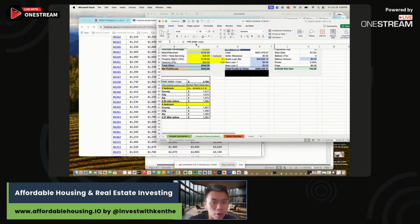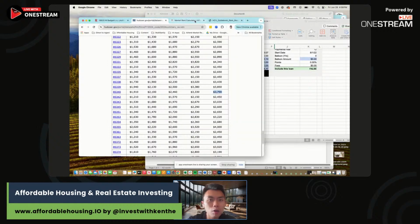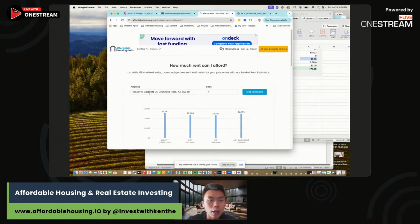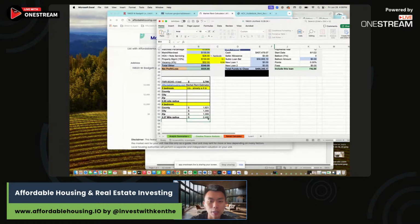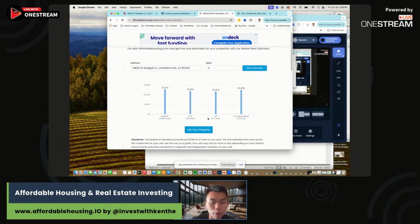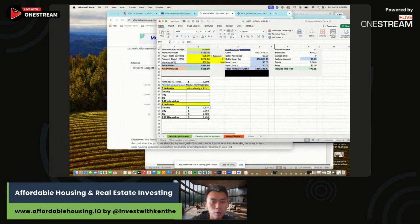FMR, 85340. Now I want to get the market rents for a 4-bedroom. When I go to affordablehousing.com, go to the owner section, click on market rent, plug in the address, I see the bedroom count right here. Now I can see that the average rent for 25 units within a 0.25 mile radius is $2,496, roughly $2,500. I'll plug in the rest of these numbers just so I have some sort of baseline on where the numbers actually look like.